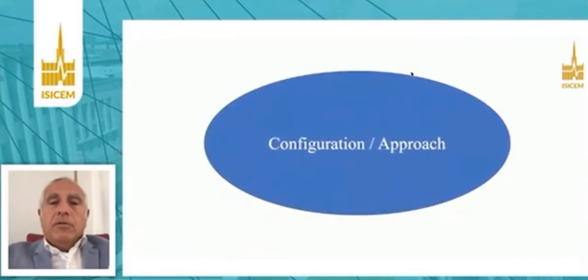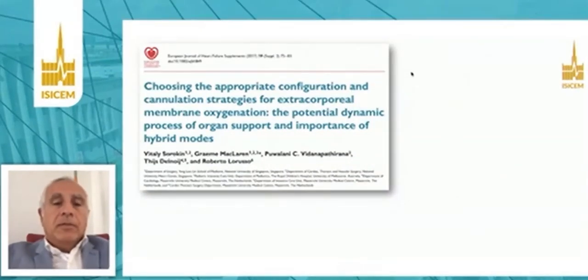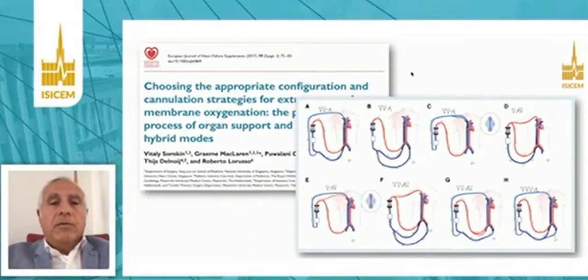But what about the configuration? We know that the original configuration of ECMO was a cannula to drain the venous blood and a cannula to re-infuse the oxygenated blood into the arterial system. But now this situation has changed. You can see from this paper that we published a couple of years ago that the situation is now becoming much more complex, and we are now using very different kinds of configurations and modes.